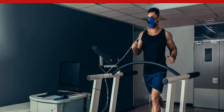We also talked about the 4x4 protocol and why, although it's been proven effective to raise VO2 max, it is not necessarily what you need to start with. And it's not necessarily the best to raise your VO2 max. I talked about the 8x4, which in one study was proven more effective than the 4x4, and that research was done on cyclists.